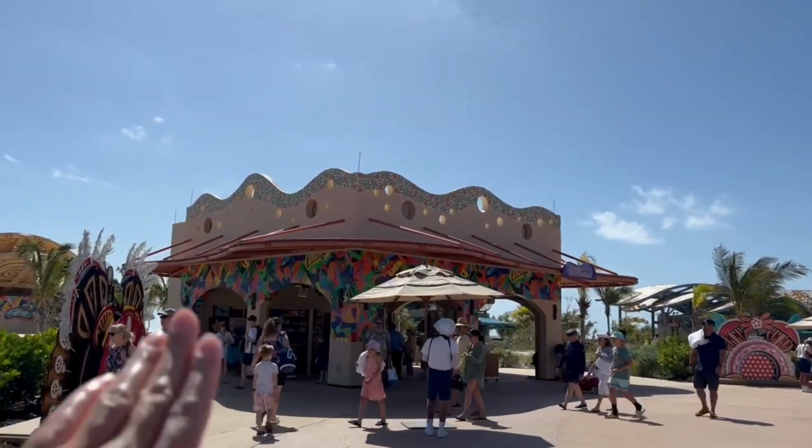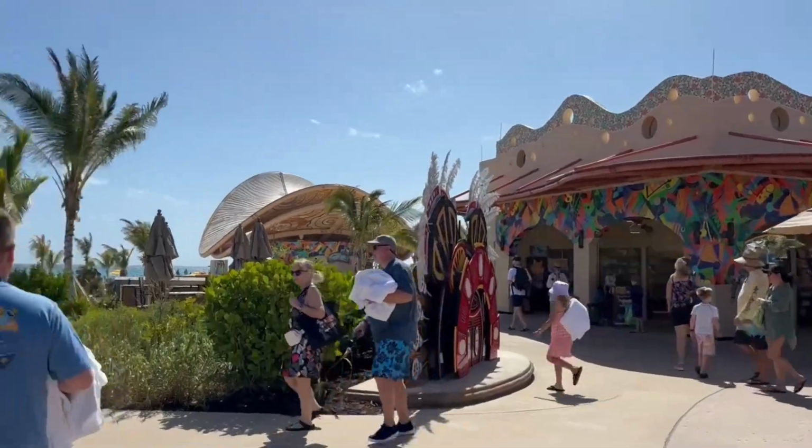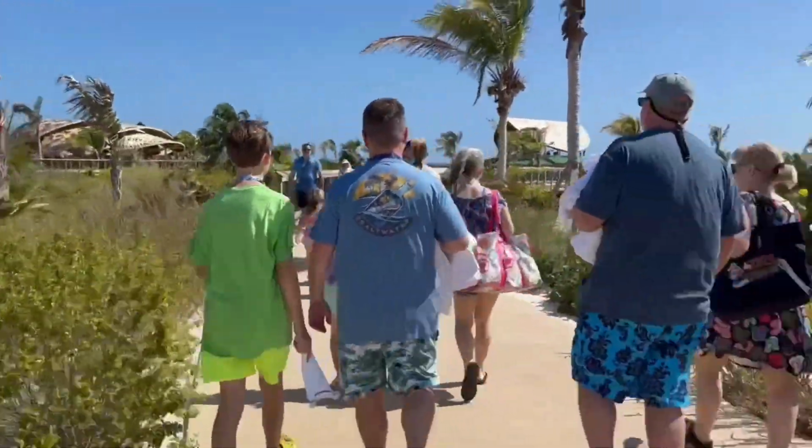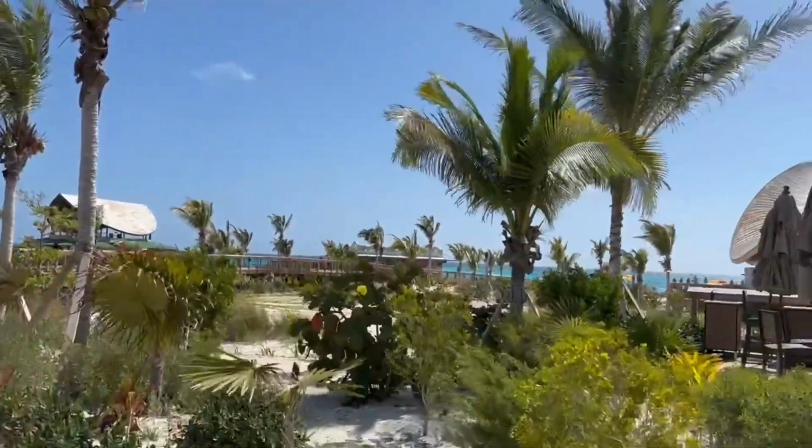Here we are. I apologize for the wind noise in advance. Treasures of Baritra. Here we have Serenity Bay, Bonnet, and Storm Rentals. Cabana 60s.